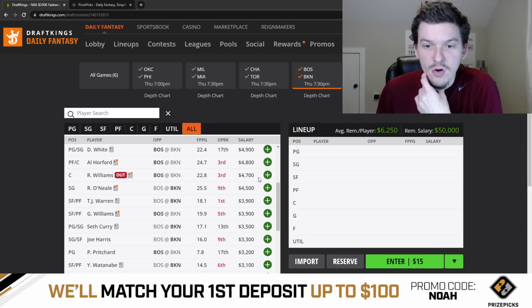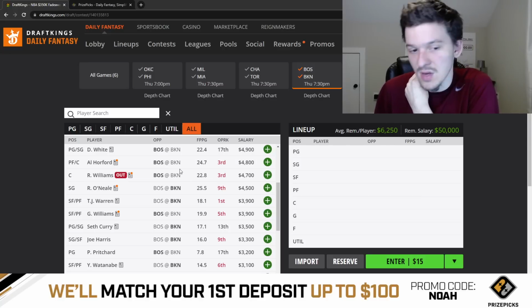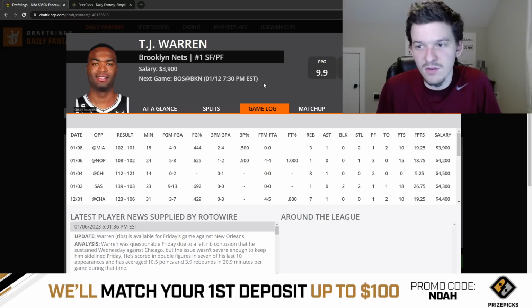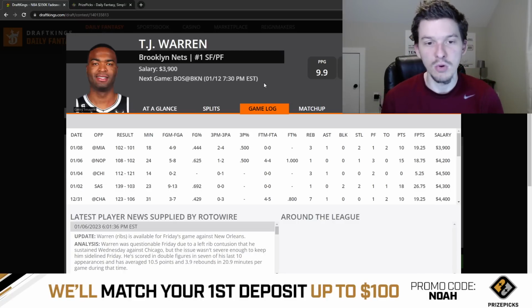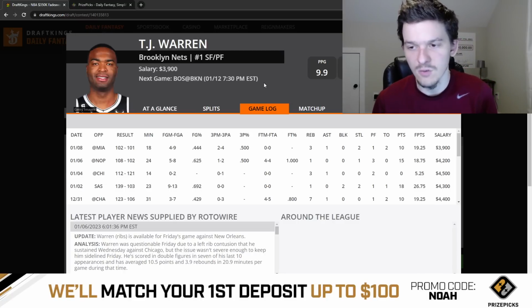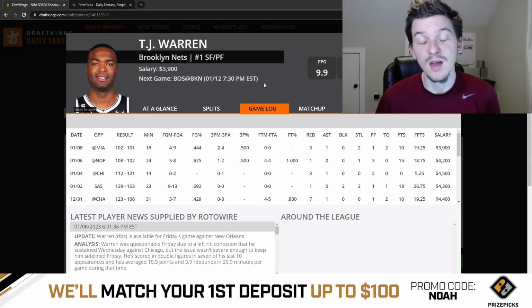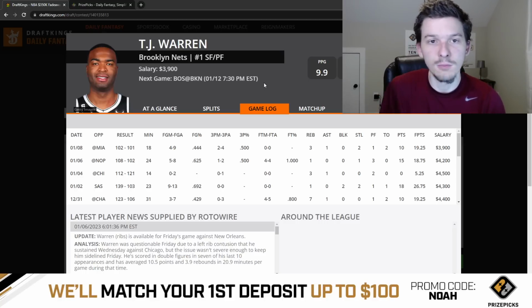I'm not exactly sure who starts for Kevin Durant. They could start Seth Curry. They could start T.J. Warren. They could start a Joe Harris maybe. I think T.J. Warren benefits regardless. I think he's going to have to play more. And we've seen T.J. Warren be pretty productive with the Nets this season. He's historically been a relatively productive player when he gets minutes. Only 3,900. I think T.J. Warren looks like a really good value play today.